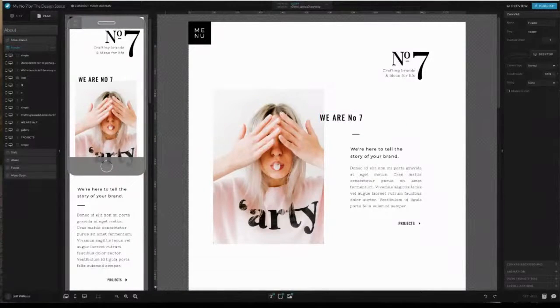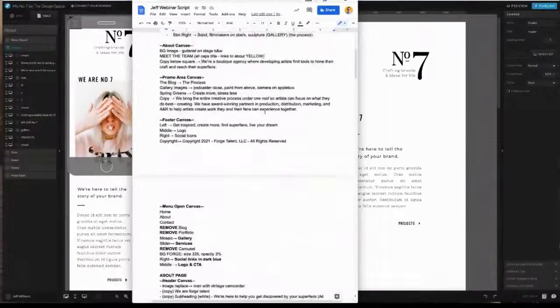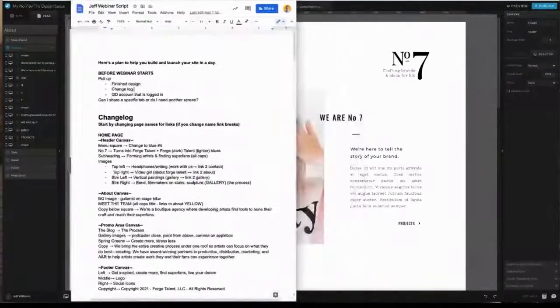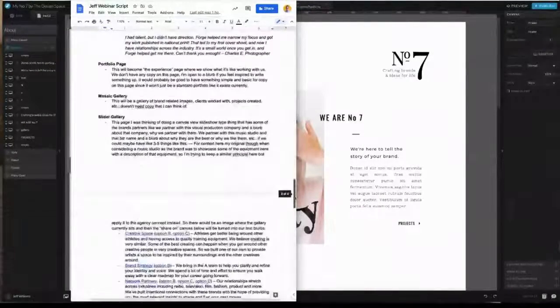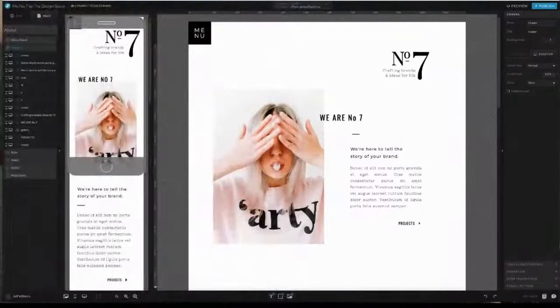So we've already done that, and honestly, one of the best tools that you can use is just a simple Google Doc. So I'll give you a peek behind the curtain here. I just have all of the different pages listed out, and I have all of my changes here. I've got all my copy ready to go. So all of that has already been listed out. I've already done that work outside of Showit, and those are the things that are going to really speed up your process.